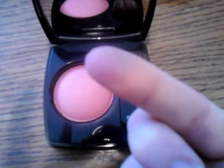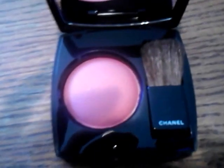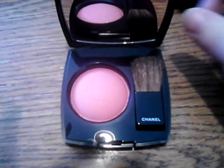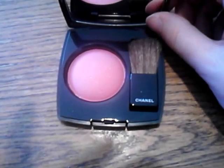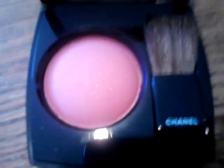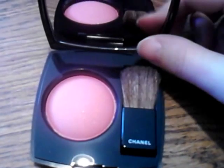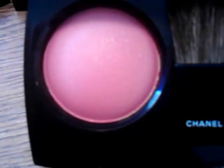And again, the shimmer does not come off on the skin that much. It's right there on the top. It's the cool tone pink blush, and I really haven't compared it with NARS Angelica. In the pan, it does really remind me of that, but I'm going to have to do a comparison and give you a heads up on the similarities, if there are any. I think this is my favorite Chanel blush. It's really beautiful.